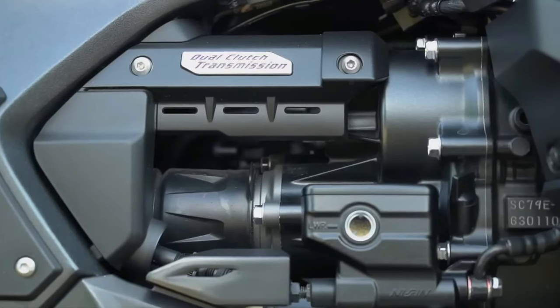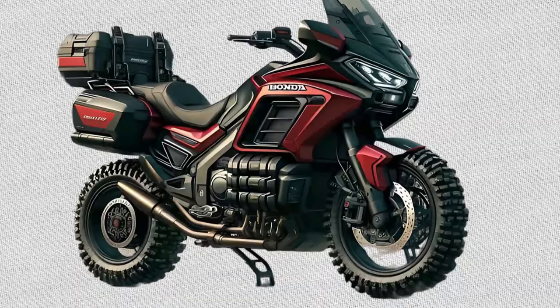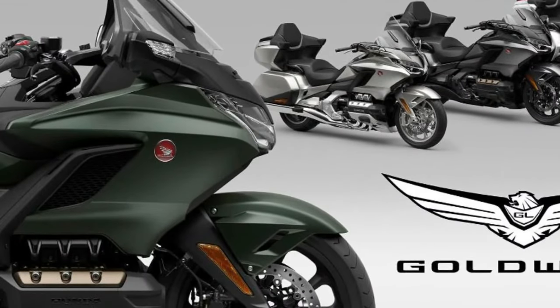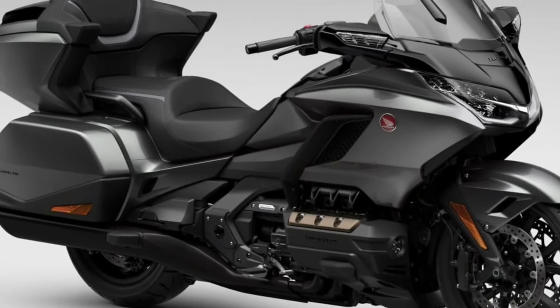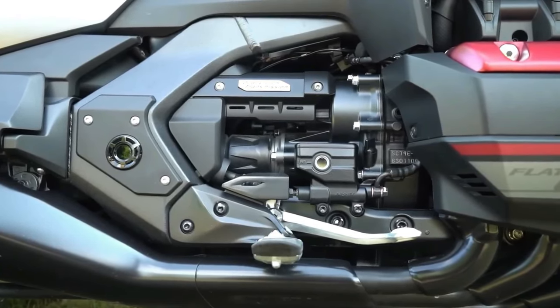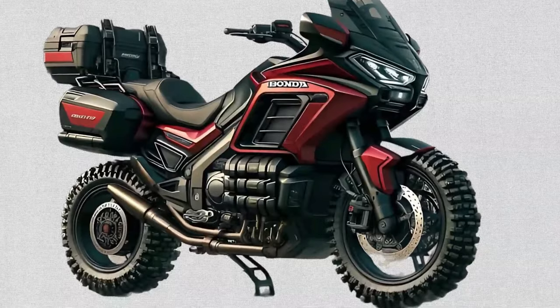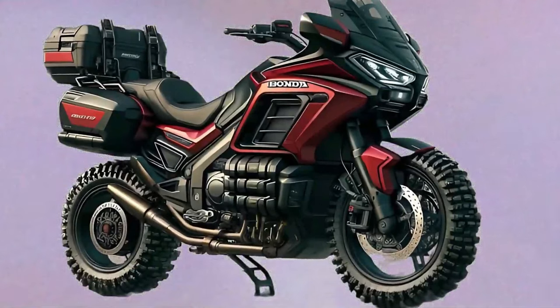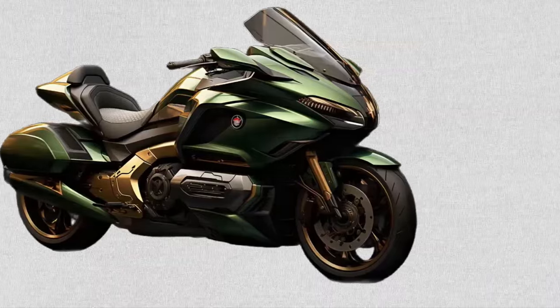The 2025 Honda Goldwing GL1800 Adventure represents a significant evolution of Honda's flagship touring motorcycle, blending luxury with enhanced adventure capabilities. Here's a detailed look at what makes the new Goldwing GL1800 Adventure stand out. Engine. Powered by Honda's renowned 1833cc horizontally opposed six-cylinder engine, the GL1800 Adventure delivers smooth power across all RPM ranges, ideal for long-distance touring and adventurous rides.